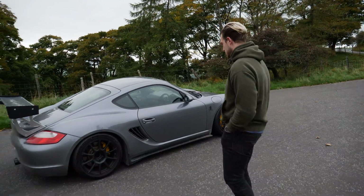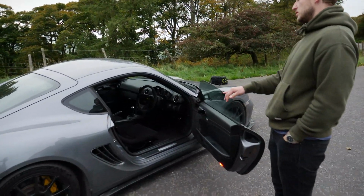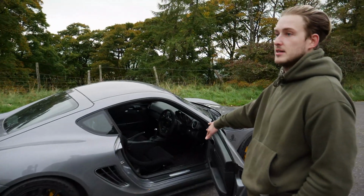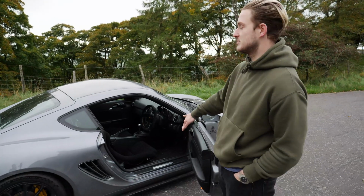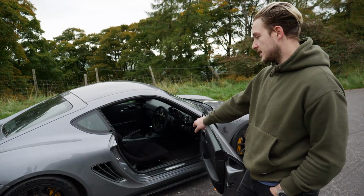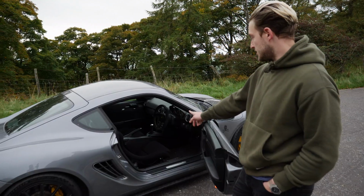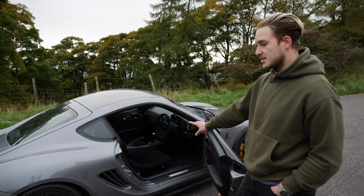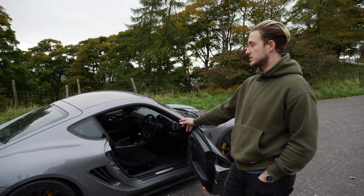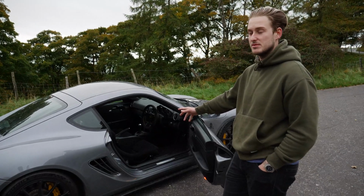GT3 RS radio delete. So inside, we've got two Recaros, which were from my Mark II, which also fell from grace. We've got the personal steering wheel in there, yellow stitching to match the calipers. We've got the GT3 delete in there. The trim inside the car's been wrapped black, just to make everything match up a little bit. I wasn't really a big fan of the standard interior finish.